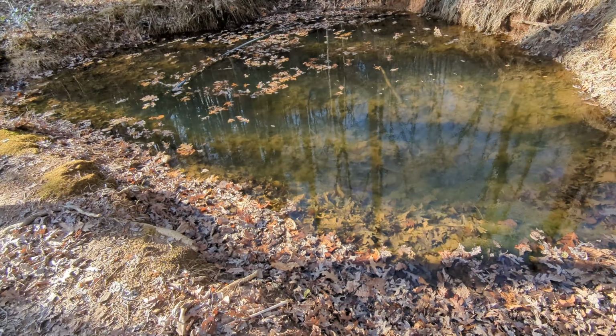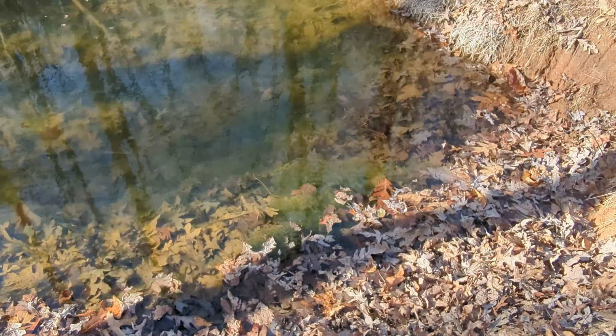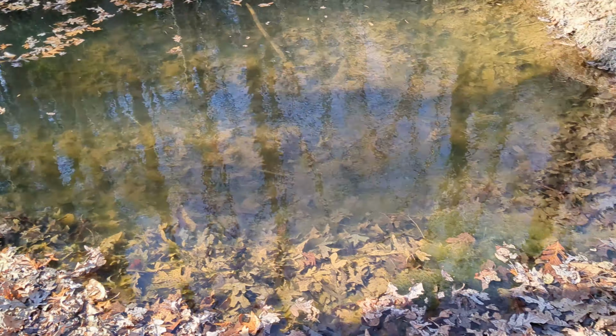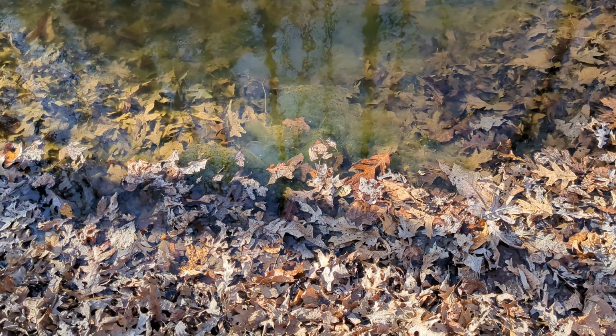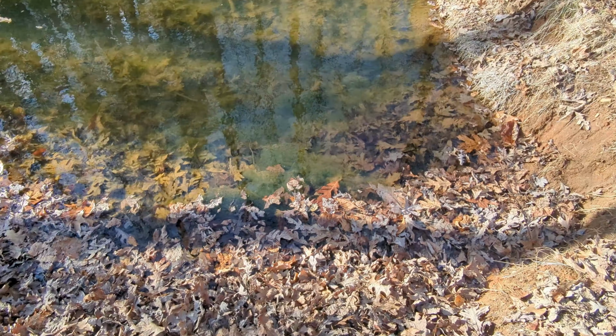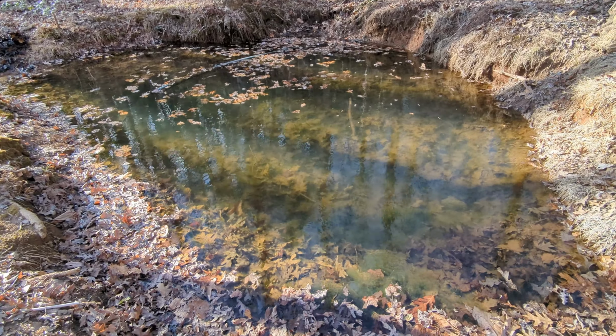So earlier this morning when I was at the fish pond, I was talking about how whenever the frog eggs hatch and tadpoles come out, the bass will devour them. I'm actually already starting to see a few tadpoles. Right now I see two swimming around. Before long, about two more weeks, there'll be a bunch of tadpoles around this pond, and the bass will really enjoy that.